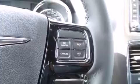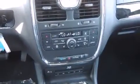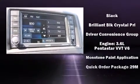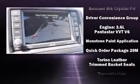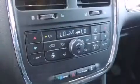Chrysler also prioritized safety and security by including dual front impact airbags, front and side impact airbags, and four-wheel disc brakes with ABS. Various mechanical systems are monitored by electronic stability control, keeping you on your intended path.